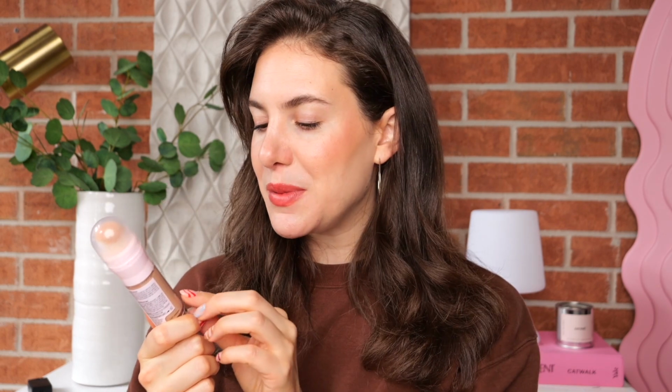Next up, we have the Maybelline Instant Age Rewind Perfector 4-in-1 Glow Makeup. I was really excited to see this product on the shelves. This reminded me immediately of the Charlotte Tilbury Flawless Filter. I feel like there are a lot of brands right now that are coming out with their own version of that product. And so this seems like this is Maybelline's version. And unfortunately, it just did not work for me. So this is marketed as a 4-in-1. So it's supposed to be a primer, concealer, highlighter, and BB cream. I honestly don't feel like this works well for any of those purposes.